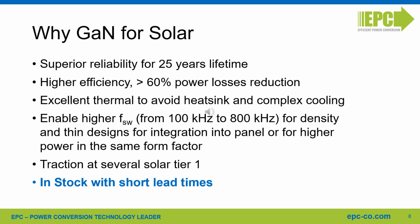There is a solution, and the solution is EPC GaN technology. EPC GaN technology offers superior reliability for 25 years of lifetime. Our devices are more efficient and reduce power losses by greater than 60%. The excellent thermal behavior avoids the need for a heatsink and complex cooling that saves system costs.